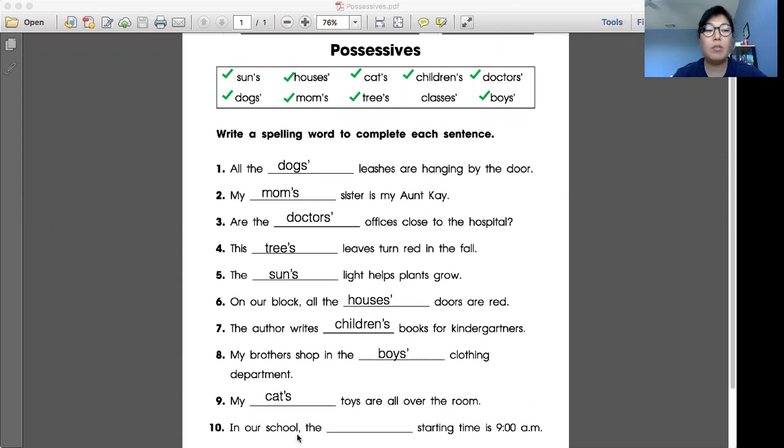Number 10. In our school, the blank starting time is 9 a.m. So in their school, the class's starting time is 9 a.m. We know the word is classes. We put the apostrophe to show whose starting time, what starting time. We're talking about the class's starting time. And I'm going to put the last check. So now we have all 1 through 10 completed.